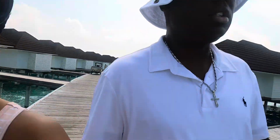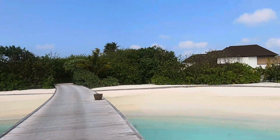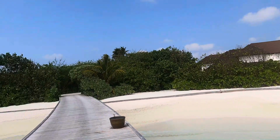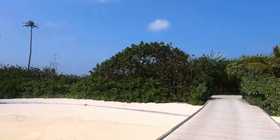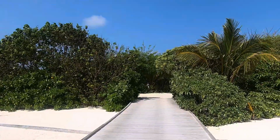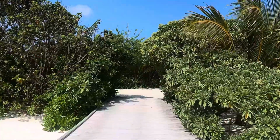It's about 9:30. We are heading out because we have a spa appointment for a massage at 10 o'clock. Right now it is nice and sunny. There's a nice breeze. Perfect time to be out and about. I did notice that the water surrounding our villa is a bit higher right now. So maybe this is their high tide, I don't know. But still very nice.